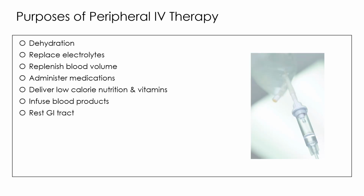Some people associate IVs with serious illness, but studies do show that approximately 75% of all hospitalized patients have an IV. The purposes of peripheral IV therapy on this slide are scenarios of patients who would most likely receive peripheral IV therapy. Of course, there can be more than what is listed depending on the patient situation.